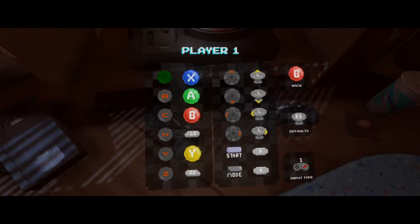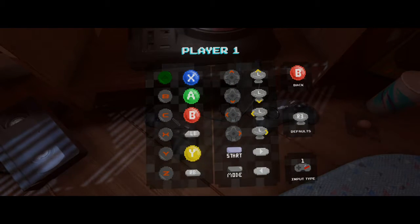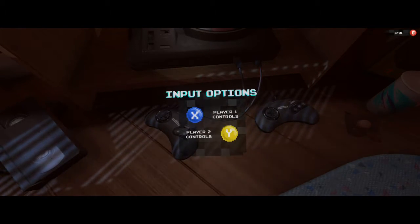So, also, I had to change the button layout. The C button was mapped to the right bumper, which kind of meant that to jump, you'd always have to click the right bumper. It was really irritating, so I just switched it.